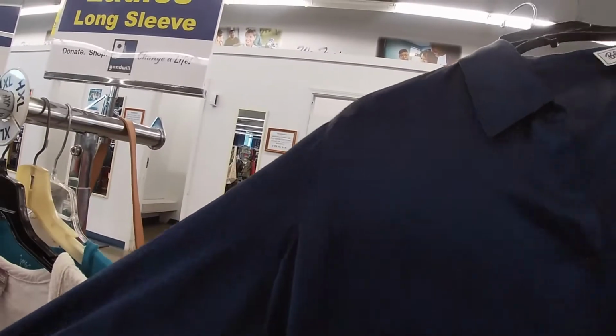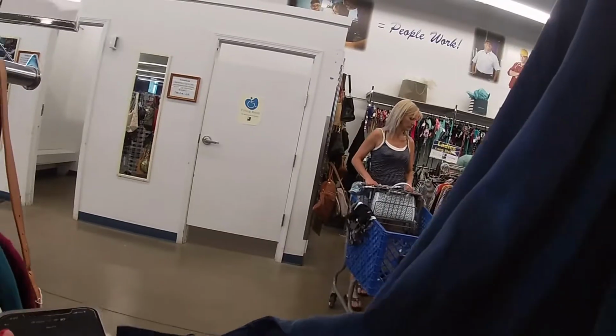100% silk. No buttons, no holes. All right.